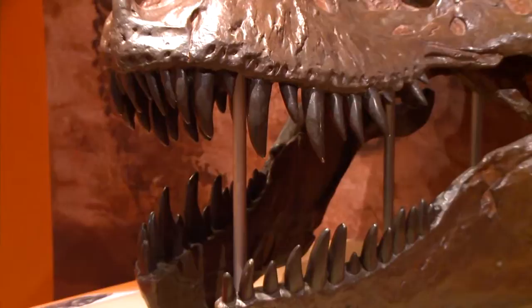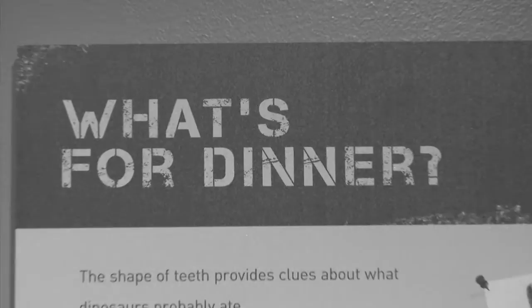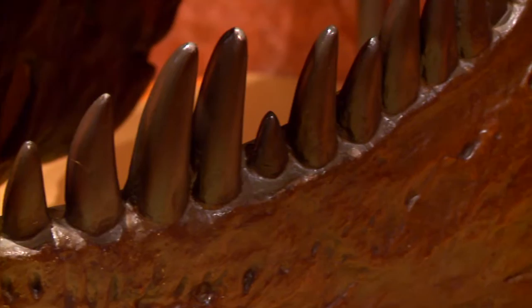The Tyrannosaurus has very razor-sharp teeth, right? That's correct. And what does that tell us about what kind of food it ate millions of years ago? That tells us that that dinosaur was probably a meat-eating dinosaur, known as a carnivore.